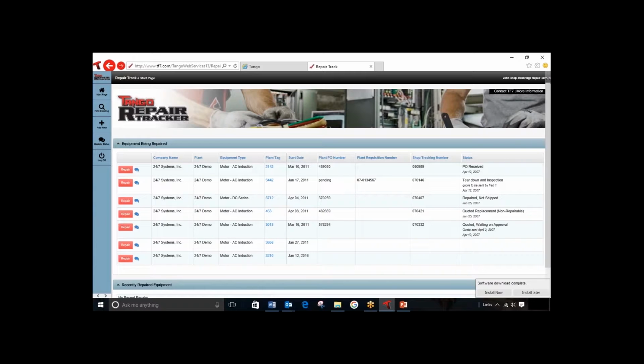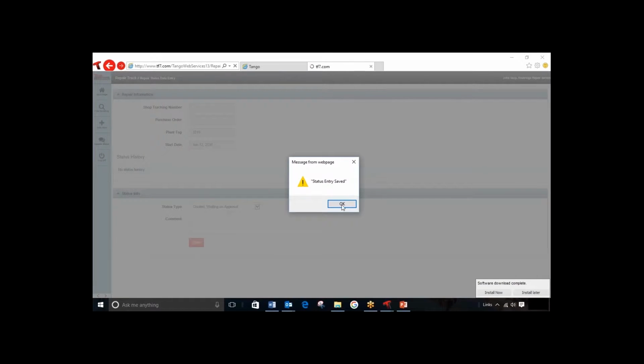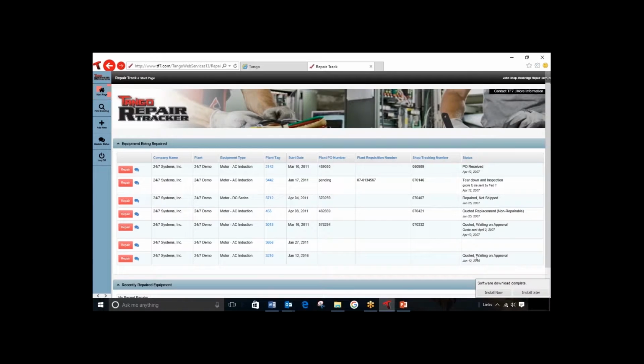And if something's held up, for example, they're waiting for that PO, it's going to say that in the status comment. So your shop is going to be able to go in and for any piece of equipment, click this button for the status, and they're going to be able to give it a status: quoted, waiting on approval. So if I hit save there, now back to our page, you see quoted, waiting for approval. So your shop can now update anytime they want to, or anytime you need them to, the status of where that piece of equipment is in the repair process.